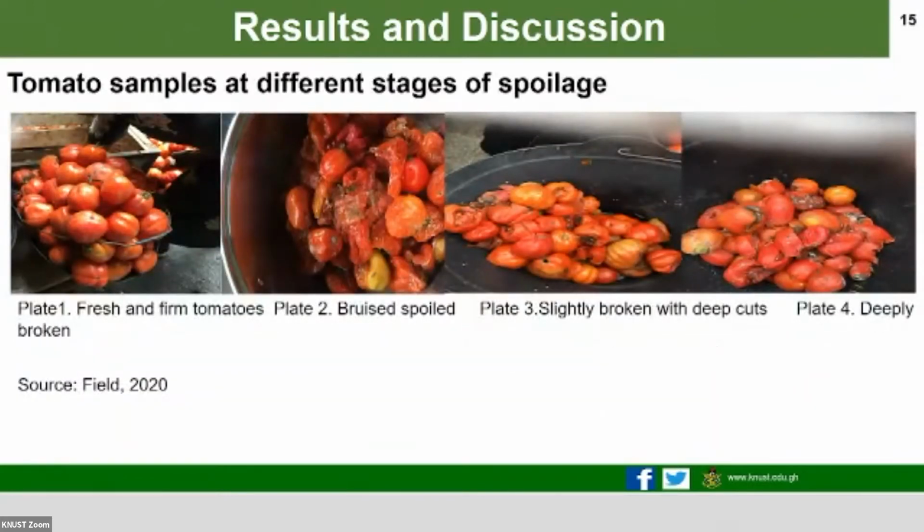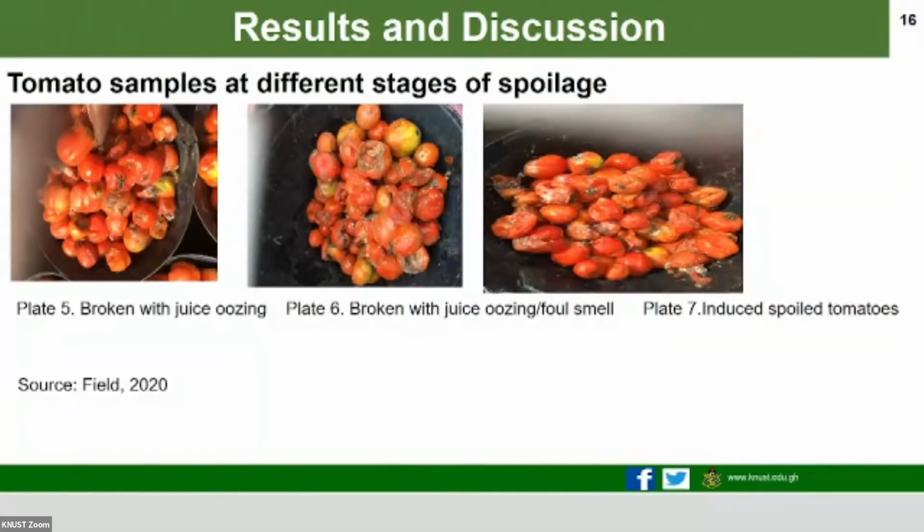Now, the pictures we see here are tomato samples at different stages of spoilage. We have the fresh Roma tomato, and then the bruised spoiled tomato. Plate 3 is a slightly broken tomato with a deep cut. Then we have the deeply broken tomato. We also have the broken one with juice oozing, and then the broken one with juice and foul smell. Plate 7 is the induced spoiled tomatoes.